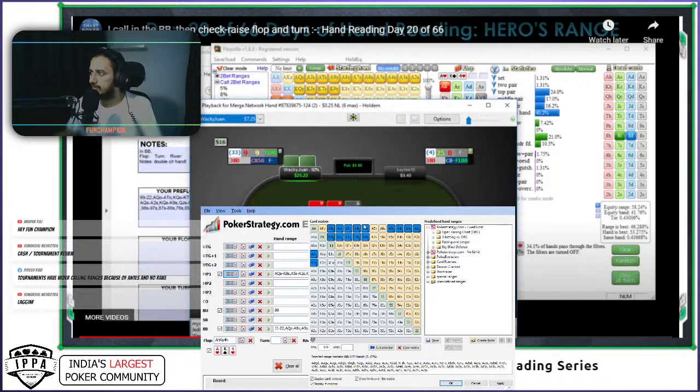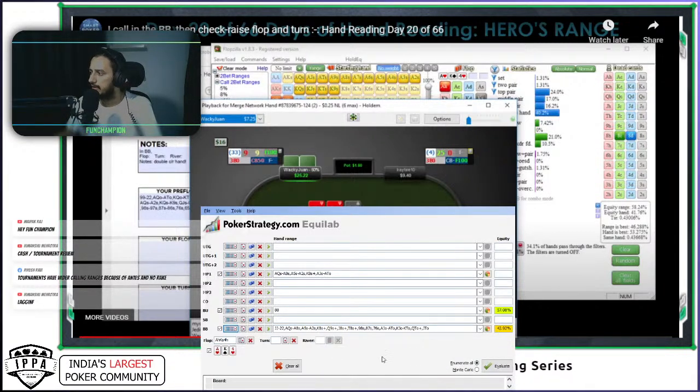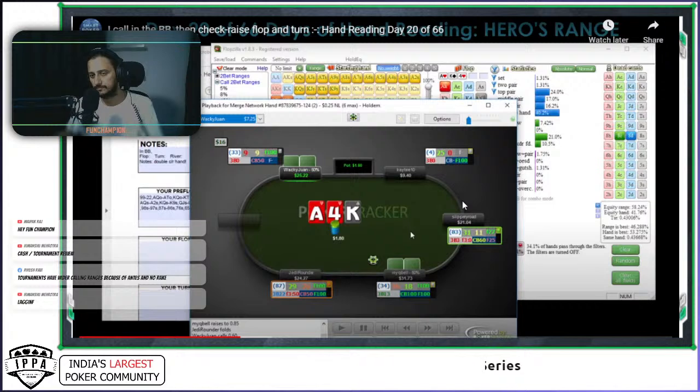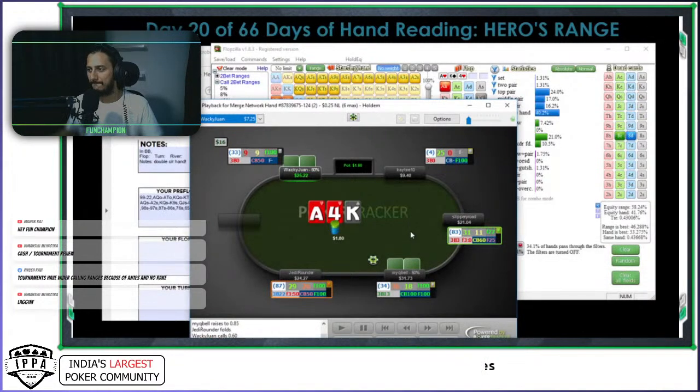We have ace x's, king x's as 60 combos out of the entire 215 combos that we called with. So our calling range has a good portion of significantly strong hands. We can continue. Let's see what his sizing is before we check raise, because what if he's tossing out a tiny little bet? We might be check raising just as a straight bluff. So let's see what his sizing is.